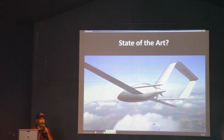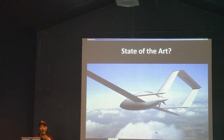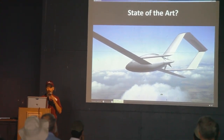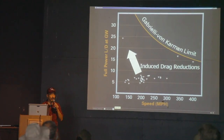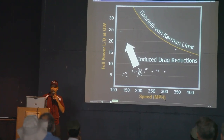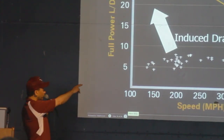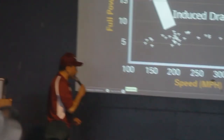So we can't really call things like this state-of-the-art, even though we continue to produce long wingspan, high aspect ratio, relatively speed-limited airplanes that are difficult to manufacture and inherently expensive. So the problem of where we are on the graph here versus getting more L over D takes us backwards.